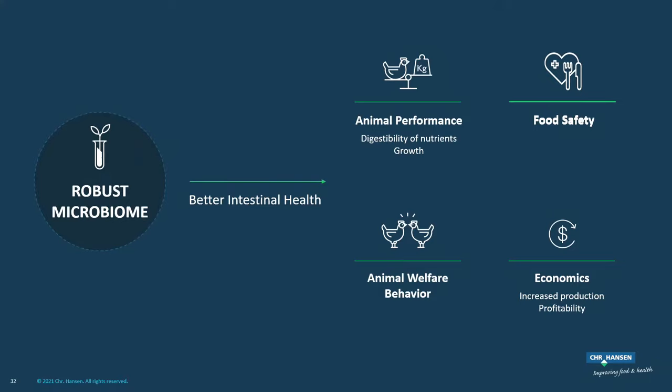Why do we want to have the robust microbiome? The robust microbiome is equal better intestinal health. And the better intestinal health, the healthier the birds are, the better they perform. We can also impact the food safety with the healthy microbiome, because the birds are more resistant to the challenges. We can impact animal welfare and behavior, and at the end, all of that leads to improved and increased production profitability. And this is the core of our business.